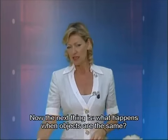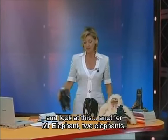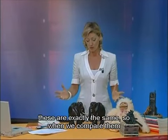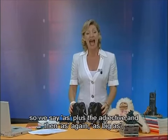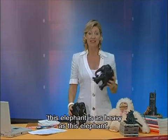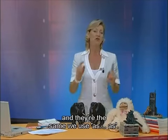Now, the next thing is, what happens when objects are the same? For example, look at this. Mr. Elephant. And look at this. Another Mr. Elephant. 2 elephants. These are exactly the same. So, when we compare them, we say, this elephant is as big as this elephant. So we say as plus the adjective and then as again, as big as. This elephant is as heavy as this elephant. So when two things are being compared and they're the same, we use as.